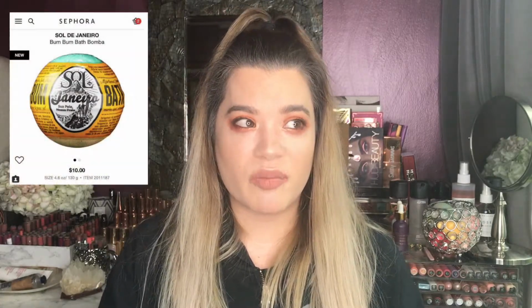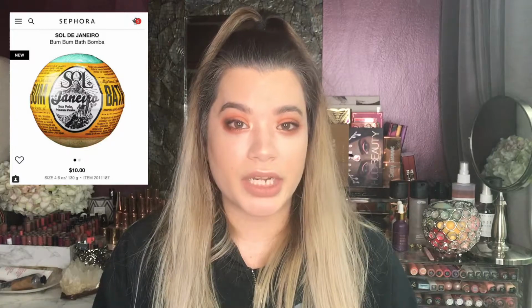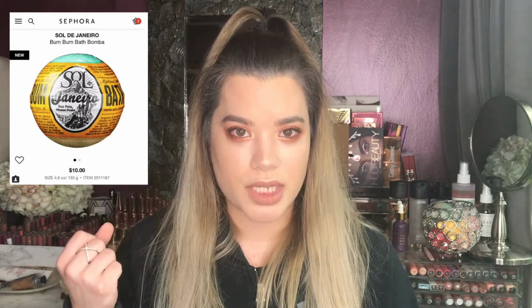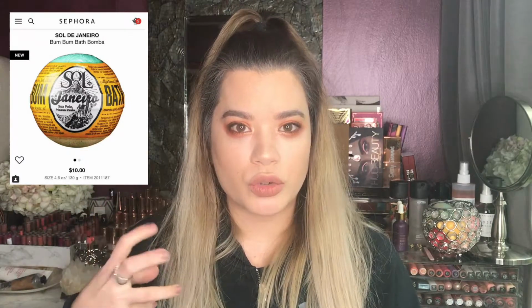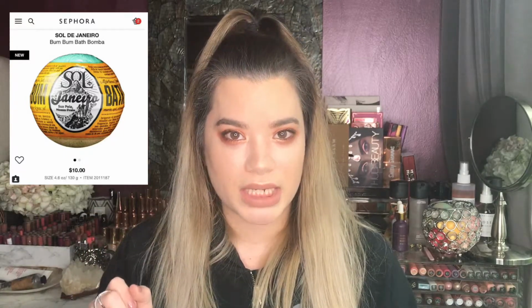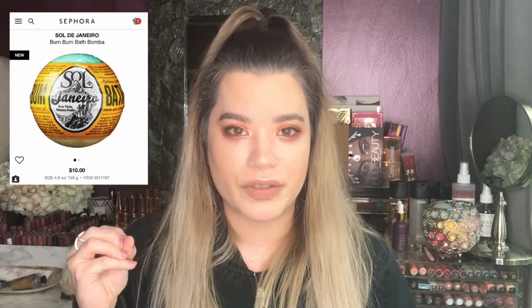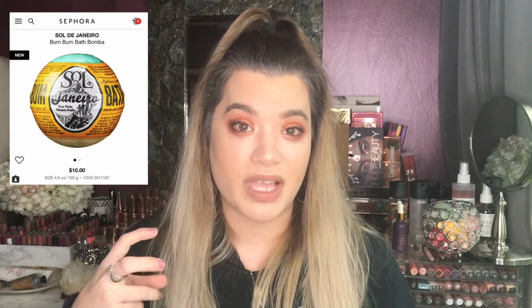So next up, let's move to Sol de Janeiro. They make one of my favorite of all time body shower creams, shower gels, and also their lotion, their cream. Everyone loves these two products by them, and for good reason. They're amazing. The smell is just divine. I would just douse myself in that smell. I even love the body spray of that smell.